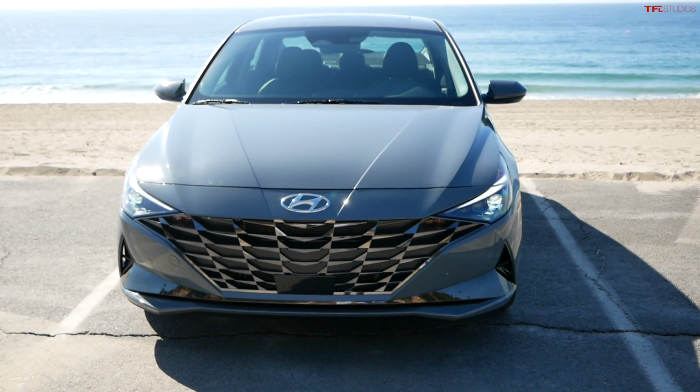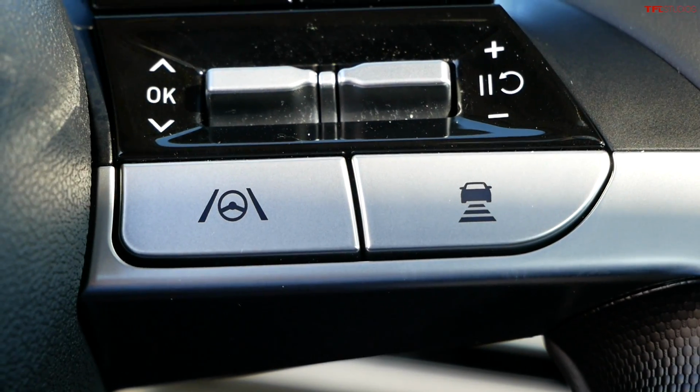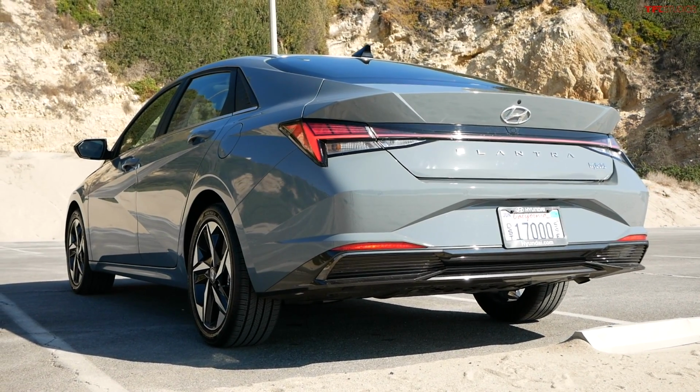The Hyundai Elantra in limited trim also comes with a better suite of safety technology, including an improved forward collision avoidance system, smart cruise control with stop and go, and reverse collision avoidance.